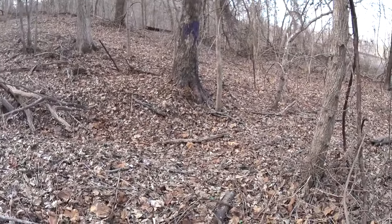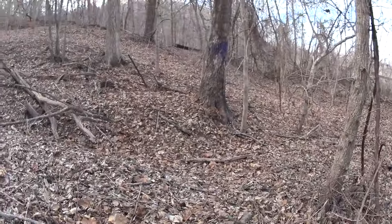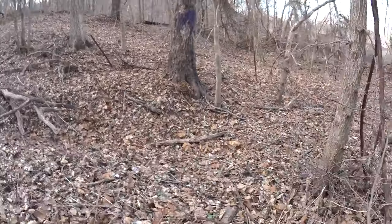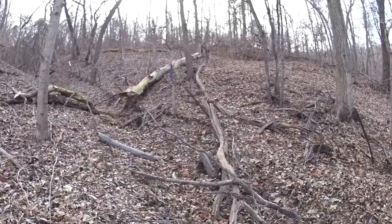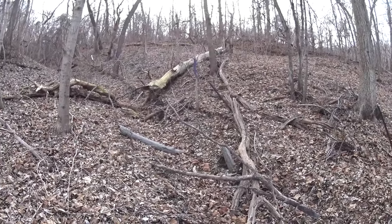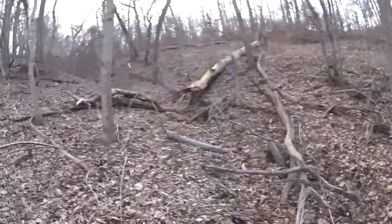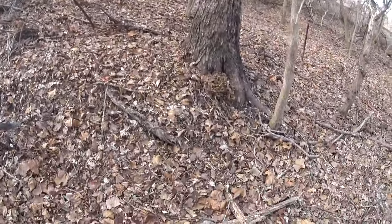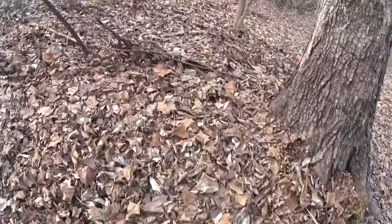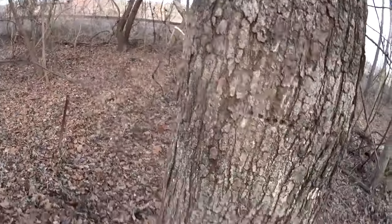That's strange. Typically, those purple markings mean private property, stay out. But these must simply not have been removed when this chunk of the conservation area was added, because there clearly aren't any end of public use area signs. So, we keep going. Oh, check it out.